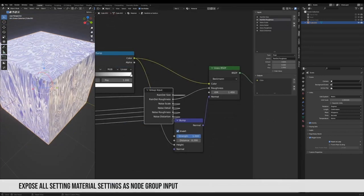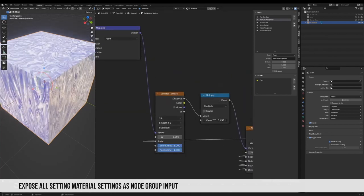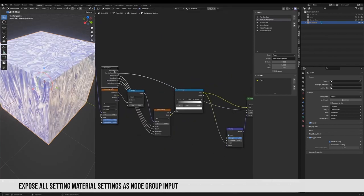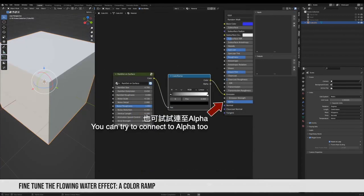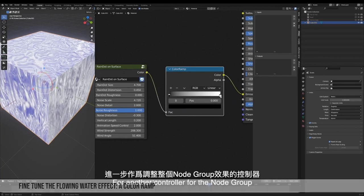Now, expose all of the inputs from the node group so that we do not have to dive into the node tree just to set up the flowing water. And finally, add a color ramp after the node group to fine-tune the flowing water effect.